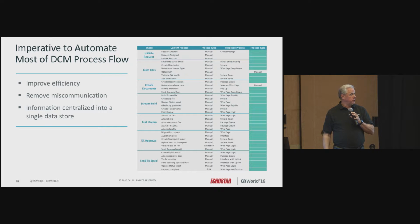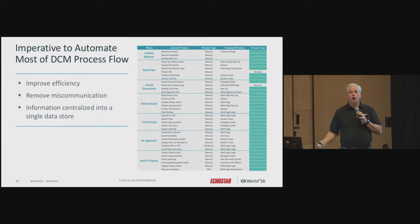So you can see from this chart, out of the 40-plus manual processes we were talking about, we're automating almost all of them except for two. The two that we cannot automate have to do with encryption, because that's a secured room.